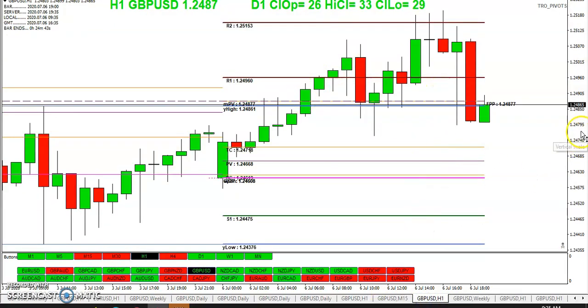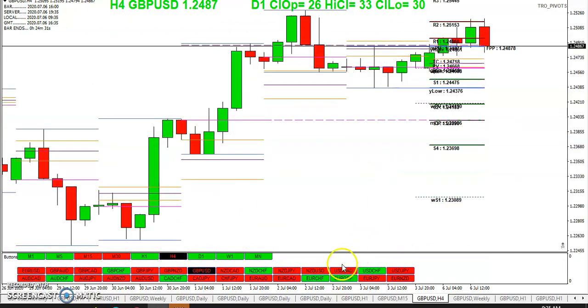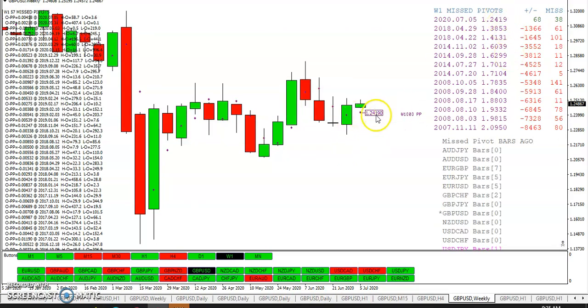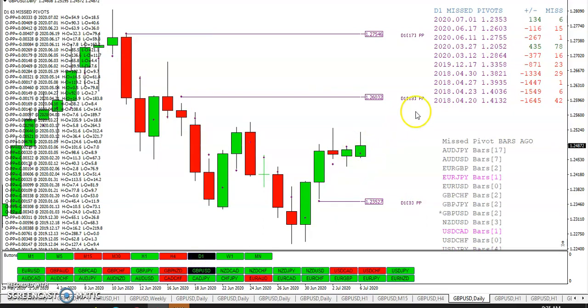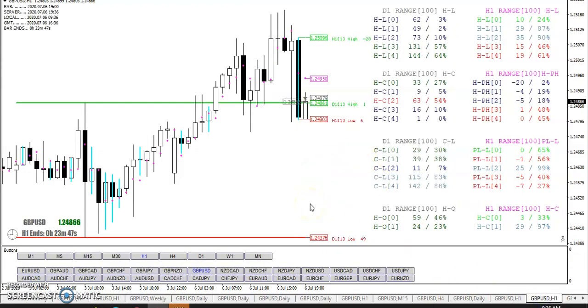Showed you yesterday we hit the monthly pivot, and that weekly pivot is down here at 124, call it 124.19. Switch this back over to H4. Weekly pivot, we've missed it. There's a 124.19. We look at the daily, we took it out. So you can see we still have one missed pivot this month, which is down here. And we've got 2 missed pivots from June and 2 from March, and then one way back December of last year, 2019. Wick zone in and out. You can see here it came back in, went out, came back in, went out. So price doesn't like staying in the wick zone. You got a huge inside bar here.